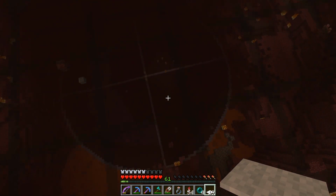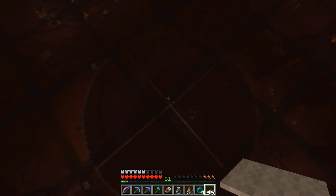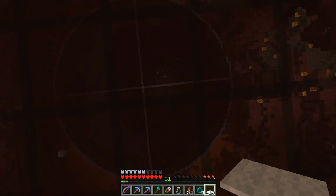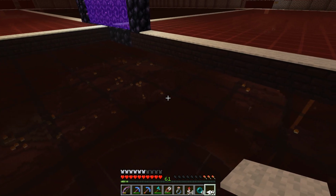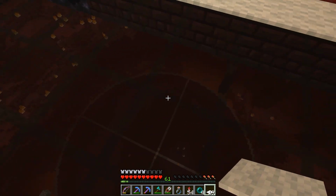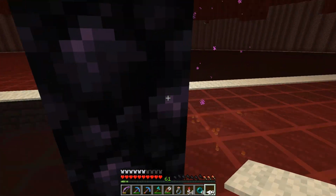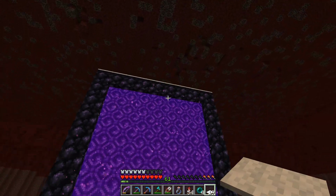I think that's about it to talk about for the Nether Hub. Basically, all that's left to do is everything aesthetic. Everything that we've done up to this point has just been structural and clearing out of space, and now it's time to actually make this thing look awesome. And so I will be getting on that in the next couple weeks.